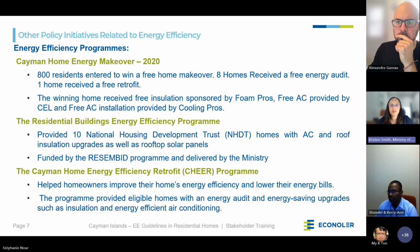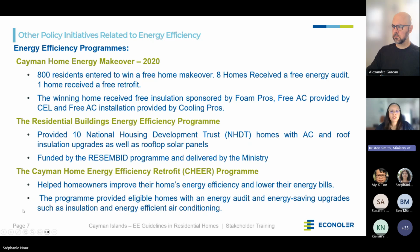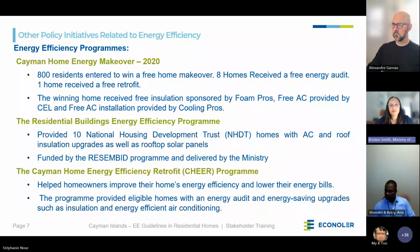We then did the residential energy efficiency program, which was funded by RESEMBID, and this included an energy audit and retrofit of 10 residential buildings with R30 insulation and 20 SEER energy efficient AC units. We also did an energy audit of 13 public sector buildings, and we retrofitted the West Bay Library and the airport post office. We also developed and implemented the CHEER program, which stands for the Cayman Home Energy Efficiency Retrofit Program, which was open to all low-income residents. 100 applied. We selected 29, and 12 have been retrofitted so far with insulation and air conditioning.